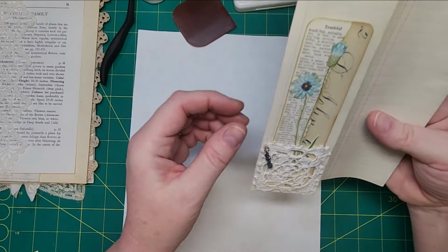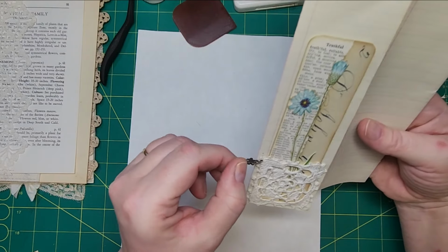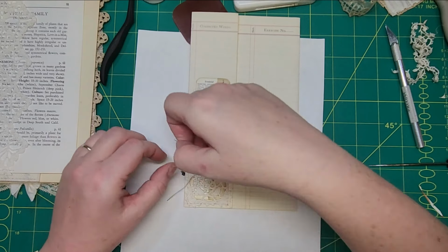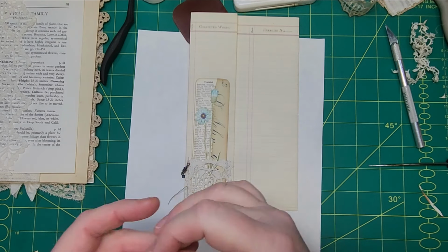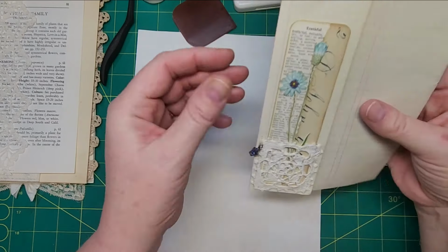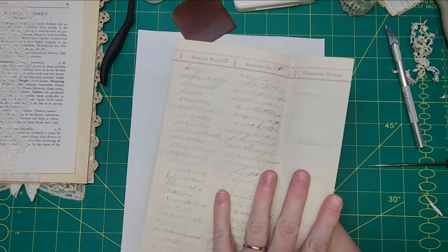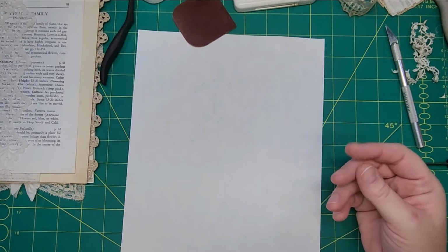And I've got a little bead and some little blue crystals. I might need to sew that on again. I don't like the way it's hanging. Okay, maybe I fixed it by moving that stitch. Yeah, that's better. One done. I don't think I have any other pockets. This is from an old spelling exercise book. I love it.